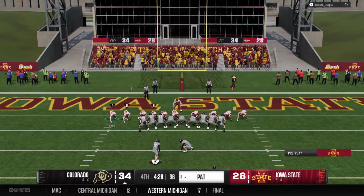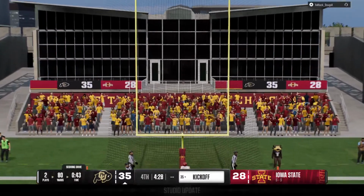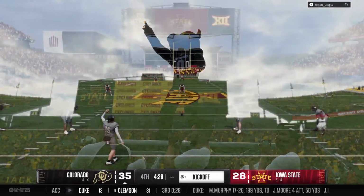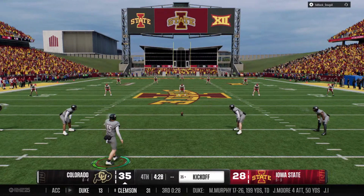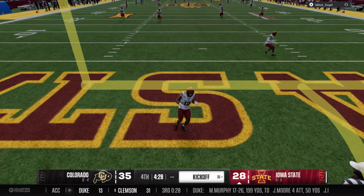Just straight wheels, erasing angles. A lot of times when you're chasing guys that are so fast like this, you're like, I got him. No, I do not. What a big, long touchdown run. Pad those stats, young fella. About to kick it off after punching it in for the touchdown. 28.